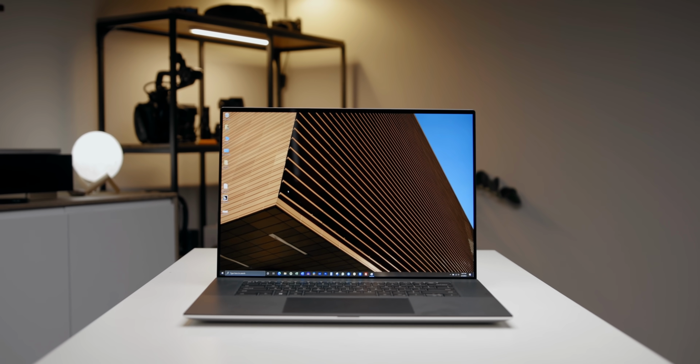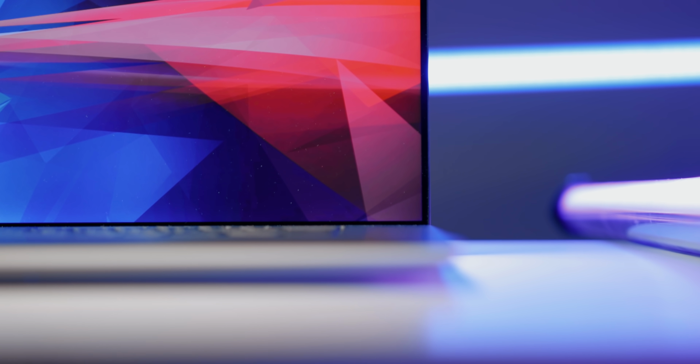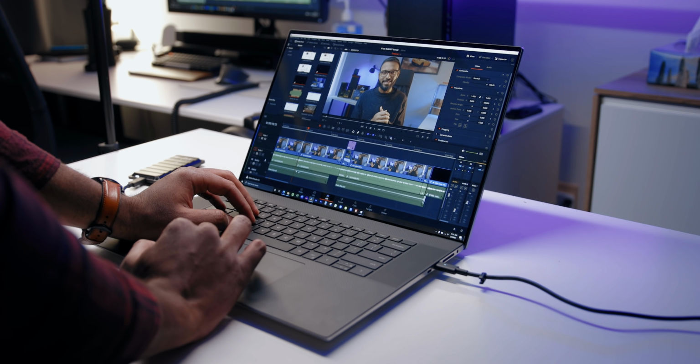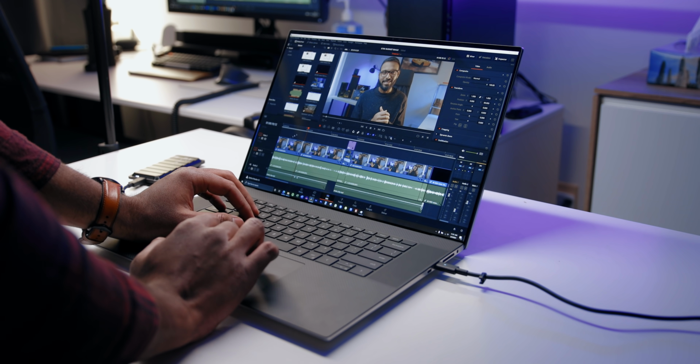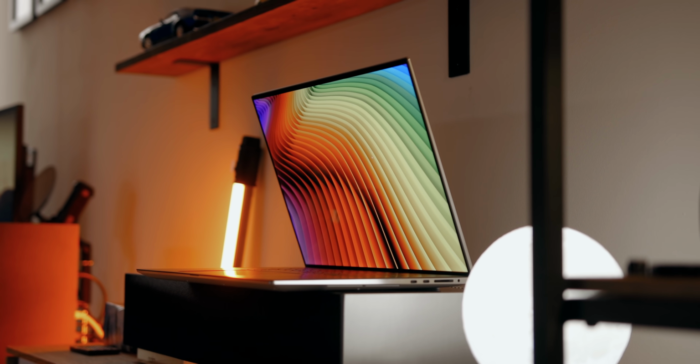Next up, we have the XPS series from Dell. Now, I've been using both the XPS 13 OLED and the XPS 17 for the longest time of any laptop this year, and the reason for that is pretty simple. They have the best build quality of any Windows laptop. The keyboard is by far my favorite to use, and the display is superb.